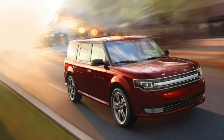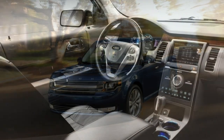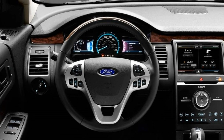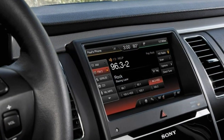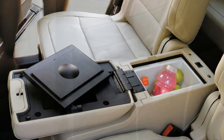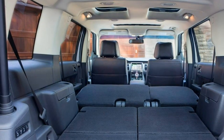What's new? The optional rear seat entertainment system is no longer available. Otherwise, the Flex returns unchanged. The SEL trim is an optimal middle ground, both in terms of content and price. We also suggest the 202A options package for its added safety, convenience and luxury features.